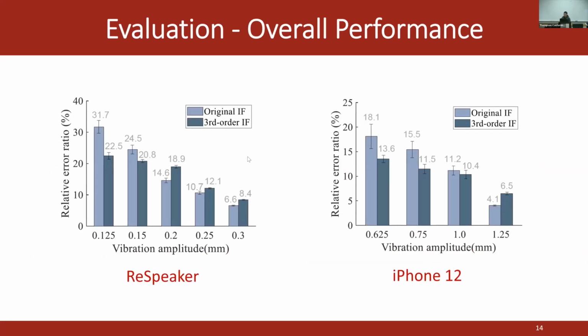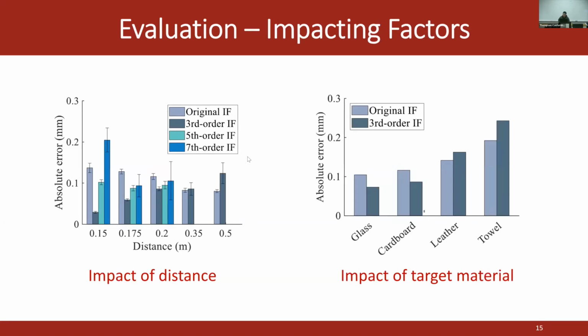We conduct experiments to compare the performance of the original signal and the intermodulated signal when the target vibrates at different amplitudes. We can observe that the intermodulated signal outperforms the original signal when the vibration amplitude decreases, indicating the effectiveness of boosting the sensing granularity using the nonlinearity. We also evaluate different impacting factors for our proposed system, including different distances between the target and the sensing device and the various target reflection materials.